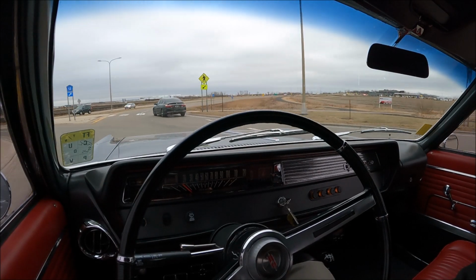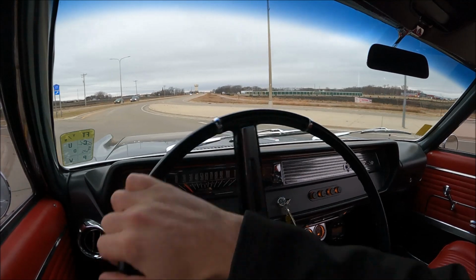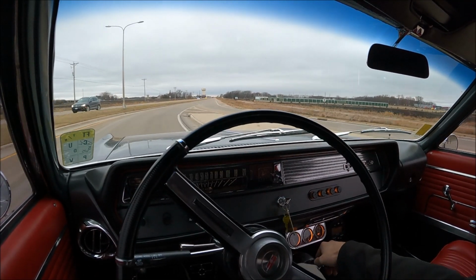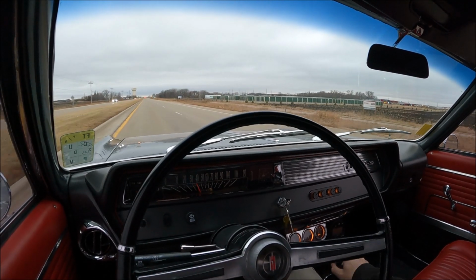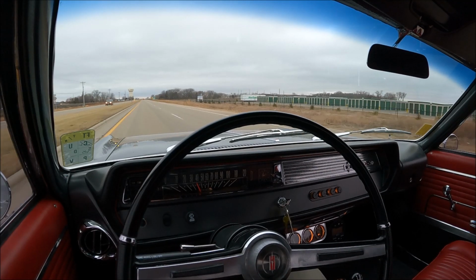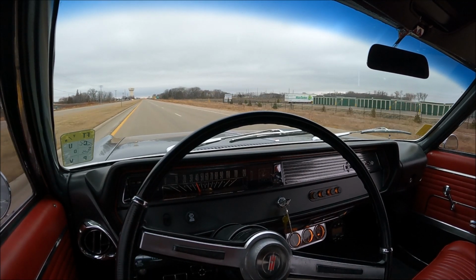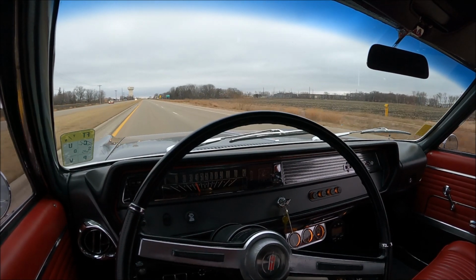Nice sounding exhaust. Another one of those cars that makes you want to just play with the throttle and hear that tone change. Very nice. Oldsmobile 442. Take a look at all the pictures of this convertible at uniqueclassiccars.com.